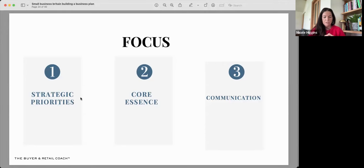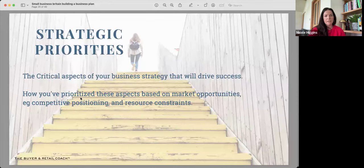And then your communication. If you have a look at your strategic priorities, these are the things in your business that are going to drive your success. And you would prioritize those depending on your idea and your market. Everyone, like I said, will be at different stages and have different needs. So it might be, okay, I need to really establish myself above the competition, so one of my priorities is advertising. I need to get my product patented, so one of my priorities is to patent it. Everyone will be different.